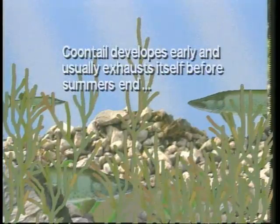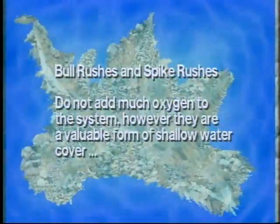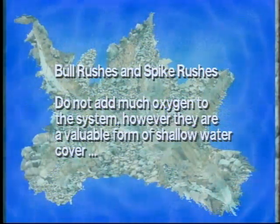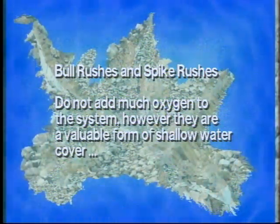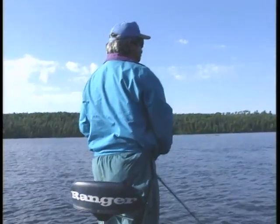Coontail, on the other hand, starts early in the season and usually exhausts itself before summer's end. Bulrushes and spike rushes do not add much oxygen to the system. However, they are a very valuable form of shallow water cover for both prey and predator alike. This type of vegetation can also alert an angler to the unseen presence of soils beneath the surface that will host other forms of vegetation.